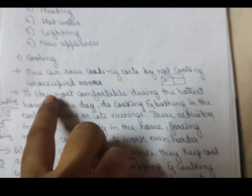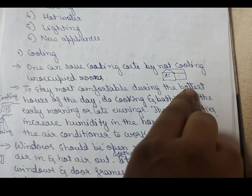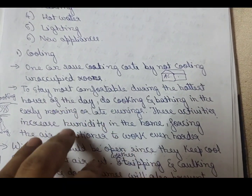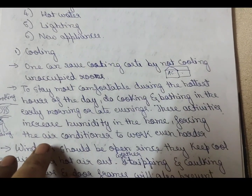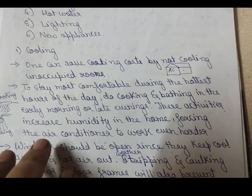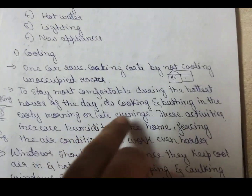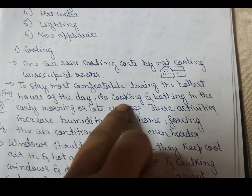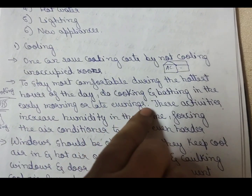Next, to stay most comfortable during the hottest hours of the day. For example, the hottest hours of the day means after 11 o'clock. Okay, 11 o'clock to 3:30, 4 o'clock. So that will be the hottest hours of the day. So it is better to do cooking and bathing in the early morning or late evenings.